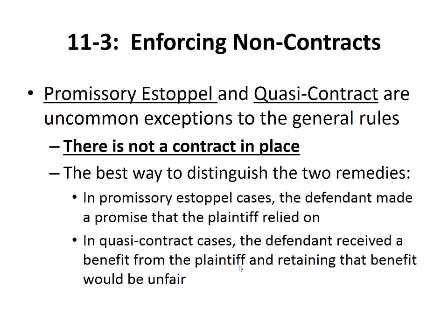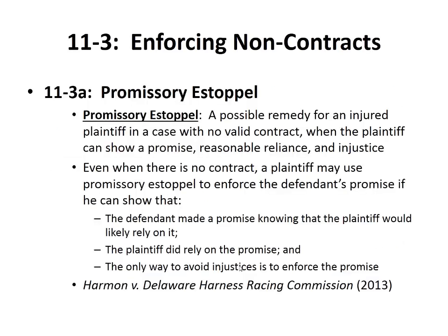One thing I want you to be sure that you remember on the exam is there is not a contract in place if we are talking about using promissory estoppel or quasi-contract. These are tools that can be used by a plaintiff if there is no contract. The best way to distinguish between the two remedies is that in promissory estoppel cases, the defendant made a promise that the plaintiff relied on. In quasi-contract cases, the defendant received a benefit from the plaintiff, and retaining that benefit would be unfair. So let's talk about these in a little more detail.